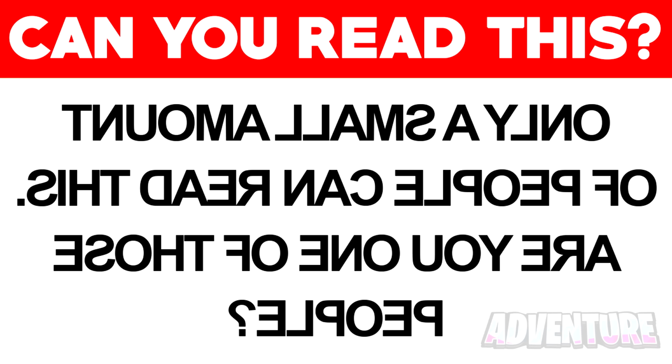Next, we've got these backwards letters here. It looks impossible to read, right? Well, if you focus hard enough, you should actually be able to understand what this says. Comment what it says as well if you can read it.